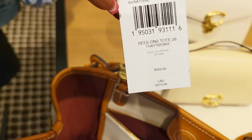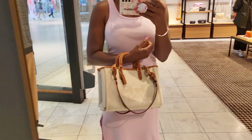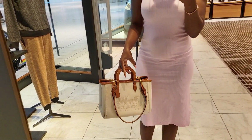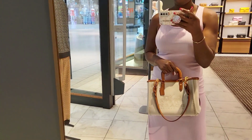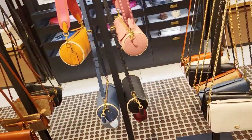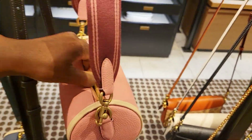The smaller one that I can use every day all year round, because yes, I believe that a cotton canvas bag can be used all year round, or a bigger one that I can use seasonally in the summer to the beach, to the park, or on vacation, but not for the traveling part of the vacation, if that makes sense. Let me know in the comments below. But here is a smaller one priced at $670 Canadian.